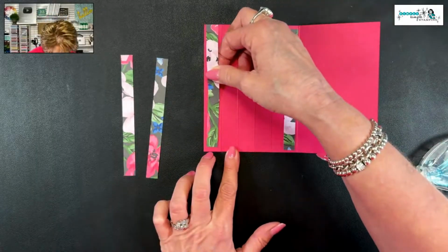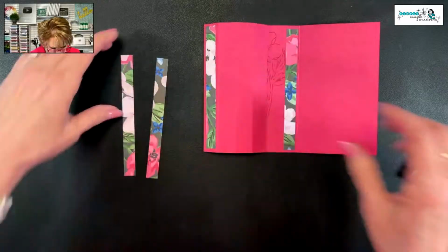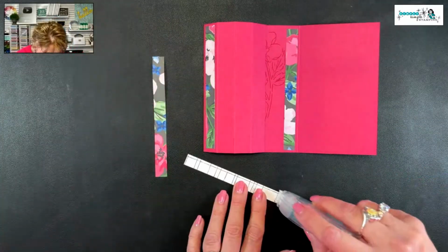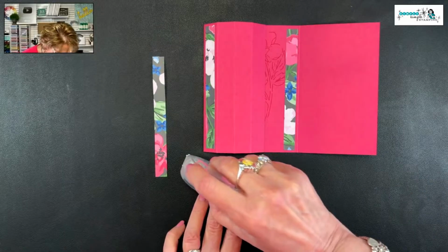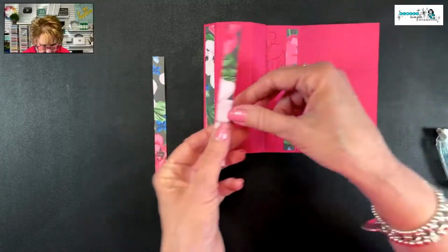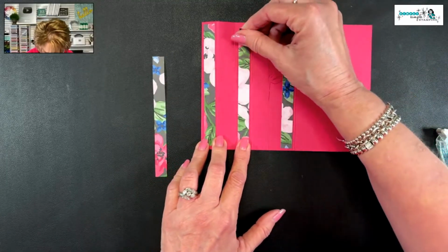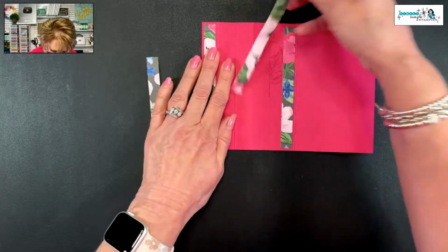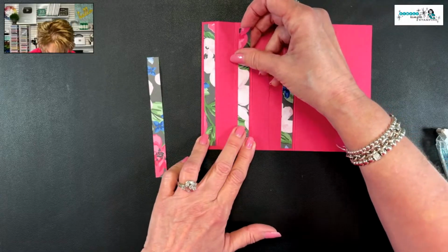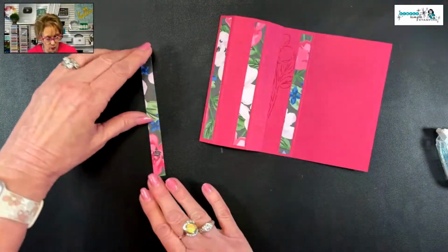So panel 1, we'll add that one there. And just a quick reminder, these were the 1/2 inch by 5 1/4. We're going to add, let's put a little bit more of that melon mambo up at the top. These don't have to be cut in order or anything like that. I'm a little high. Let's try that again. So that'll just center up in the panel. Okay, we've got that. We're going to set this one off to the side for a minute.